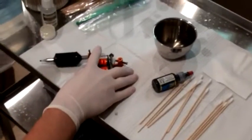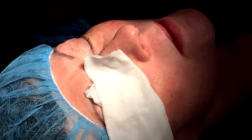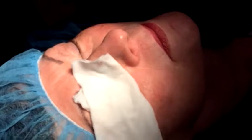Is there a charge for the touch-up? It's included. So you get one touch-up included. How long does that usually last? It's a tattoo, so it's going to be there forever, but it will soften and fade over time, so you do have to touch it up periodically, and then you just pay a touch-up fee, so it's not the full price. What is the touch-up fee? $150. All right, so your eye's going to feel a little bit open.